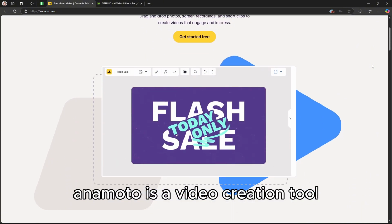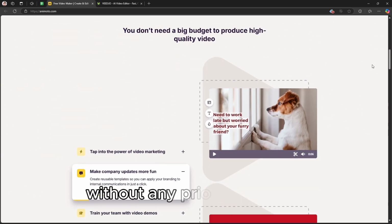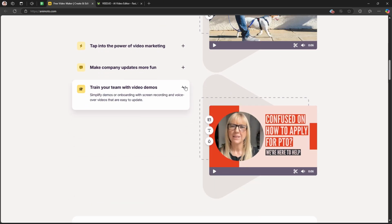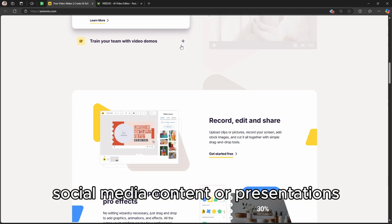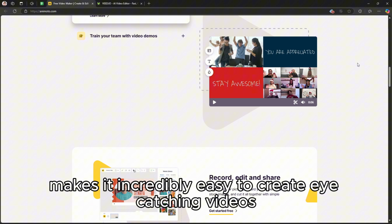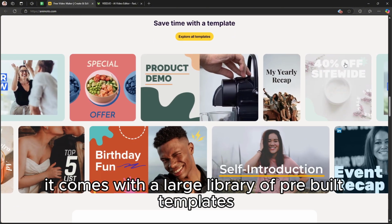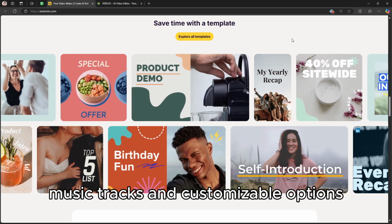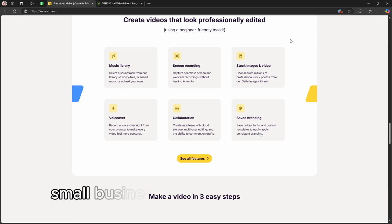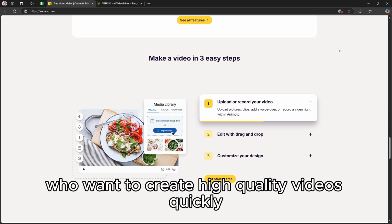Animoto is a video creation tool that allows users to easily make professional quality videos without any prior experience. Whether you're creating marketing videos, social media content, or presentations, Animoto's drag-and-drop interface makes it incredibly easy to create eye-catching videos with just a few clicks. It comes with a large library of pre-built templates, music tracks, and customizable options, making it perfect for marketers, small businesses, and content creators who want to create high-quality videos quickly and efficiently.